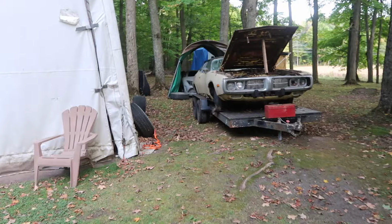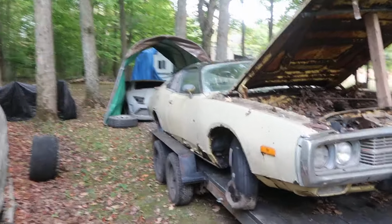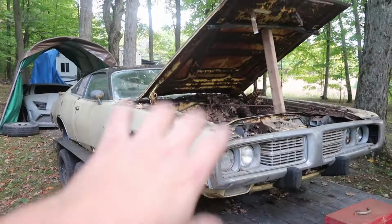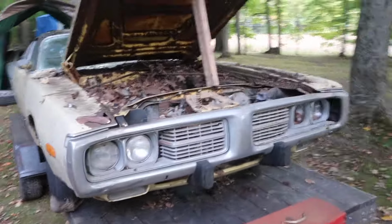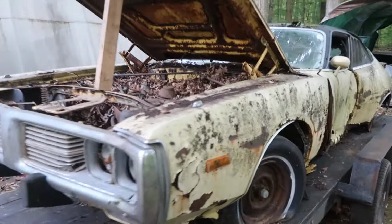So here it is. Now that we got some daylight, we can look around the car. I've moved a few leaves from the engine bay, but not a lot. Save that for you guys. I'll put the camera down, get a little time lapse of cleaning it up a little bit and tell you what my plans are for this car and why I picked it up.